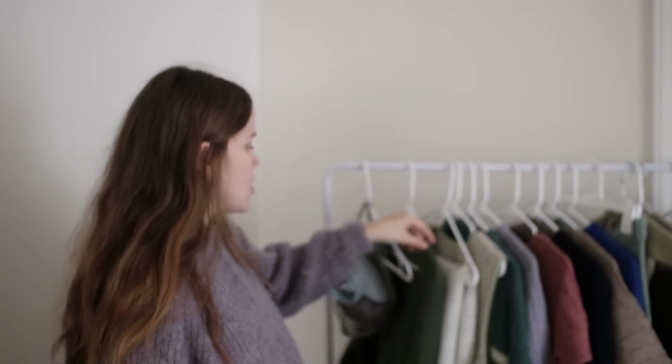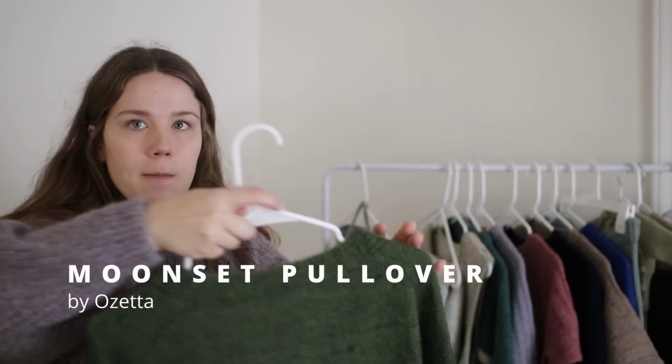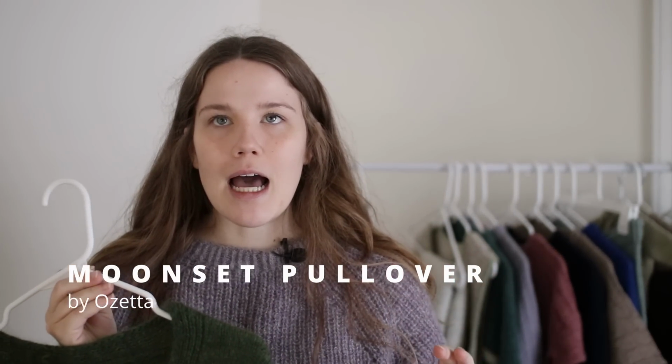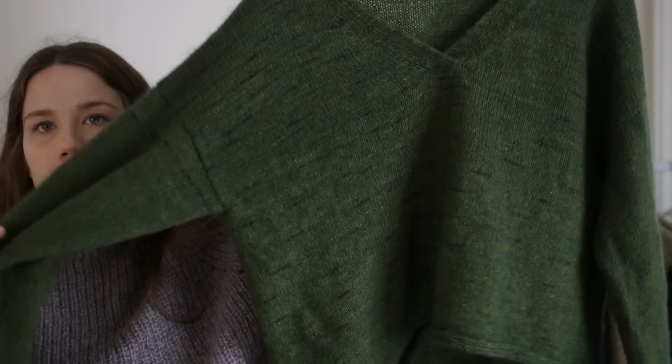Project number 2 that I finished in the year is the Moonset Pullover by Ozetta, which we have here. I knit this in a combination of a Finnish single ply, very vintage yarn that I had bought secondhand and over dyed to get kind of a mossy green color. And then I held that with Drops Kid Silk in the dark green or forest green colorway.